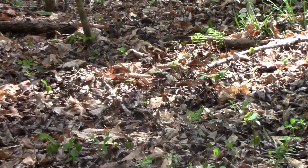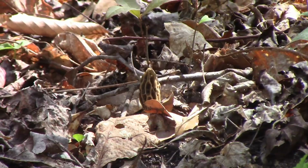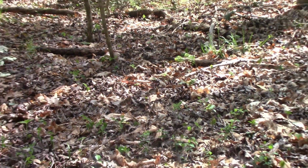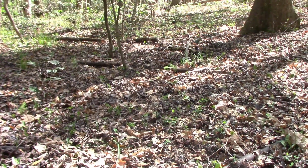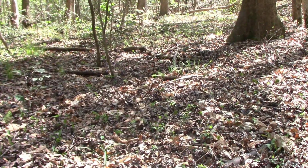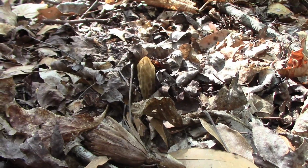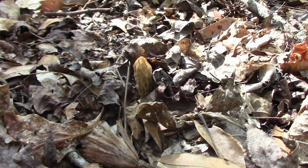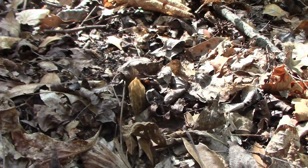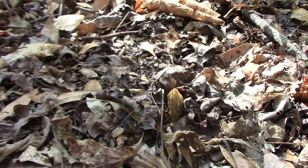I knew there was another one right out there in front of me. They're so hard to pick out. I found 2 more while I was sitting here picking the ones that I just found, so I'll keep looking. And another little one. Finding a few in here on this hillside. Hard to see in these leaves.